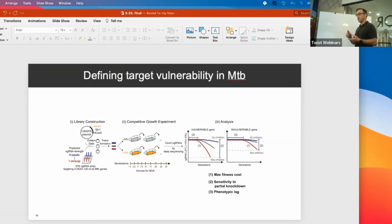So a vulnerable gene has a very high maximum fitness cost, it's very sensitive to partial knockdown, and it has a short lag. An invulnerable gene is just the opposite of all of those three things. So that's what Barbara and Michael set out to do, is for every gene in the genome, quantify these parameters to define the most vulnerable genes.